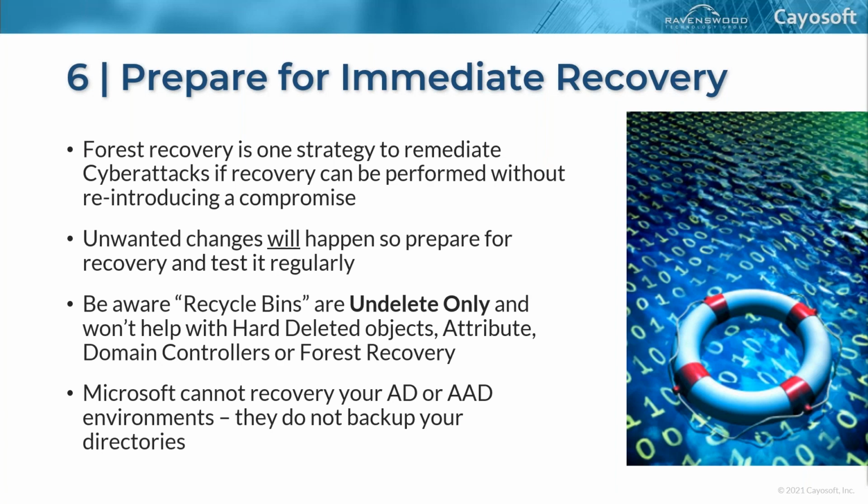Unwanted changes are going to happen. Take that as just sort of a fact of life and prepare for it. A couple things that people sometimes don't get. You'll hear the term recycle bin for on-premise Active Directory. You might hear the term recycle bin in the cloud. Those are really just undeletes, right? So if something accidentally gets deleted, which actually doesn't happen that frequently anymore, they'll allow you to recover those objects, just bring them back to a non-deleted state.